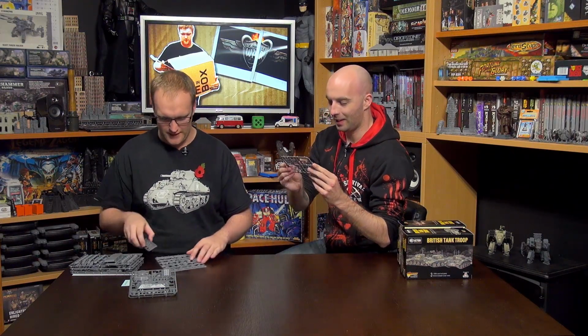Right, well, that's the T-34/85. Now we have the infantry sprue, which, oh yes, I forgot. That almost went horribly wrong. Oh, this is cool. Hold this under the close cam for me, please.